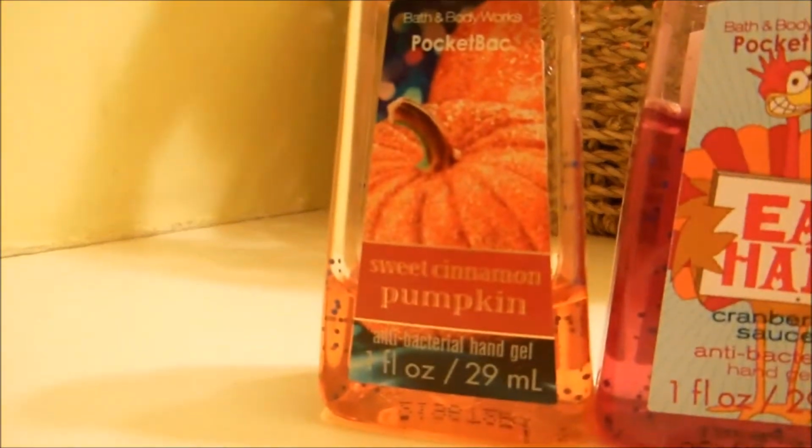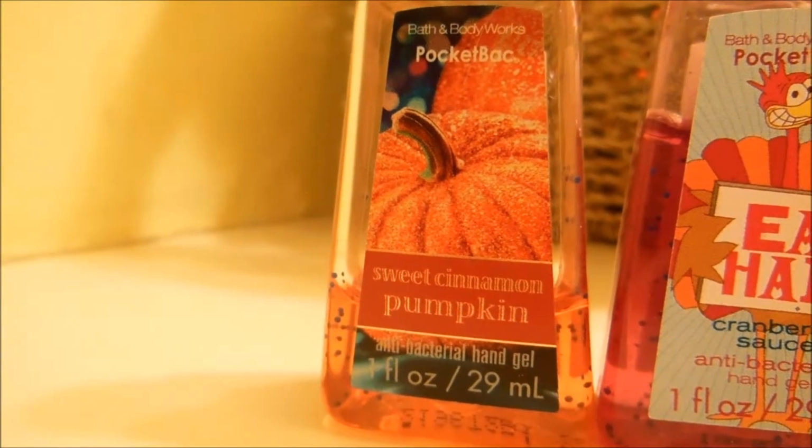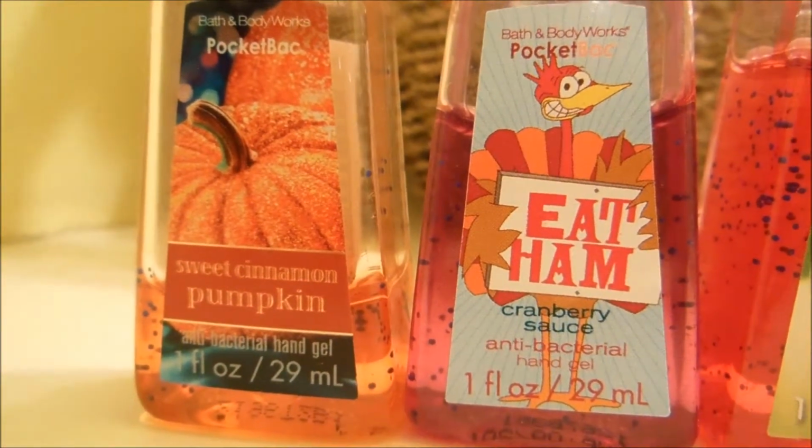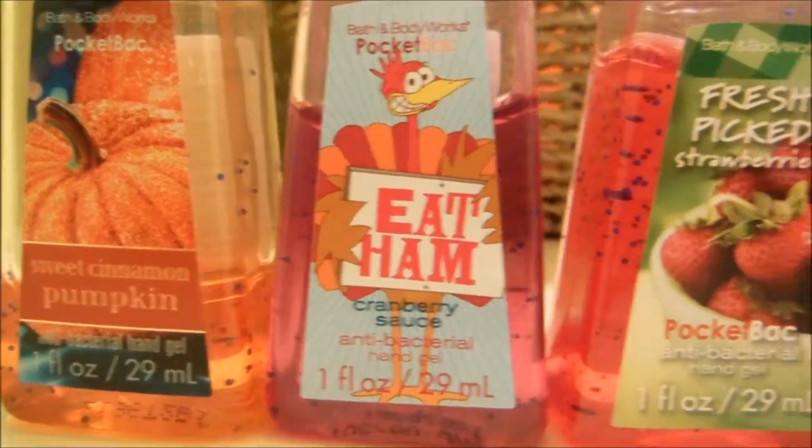My first hand sanitizer is Sweet Cinnamon Pumpkin by Bath & Body Works, and all of these hand sanitizers are by Bath & Body Works. The next one is called Eat Ham Cranberry Sauce. That one is for Thanksgiving, as you can tell.